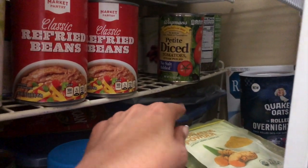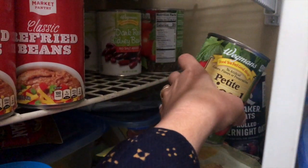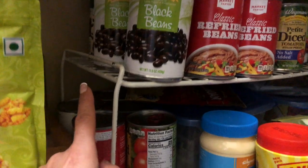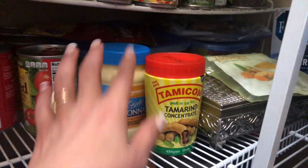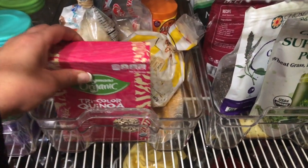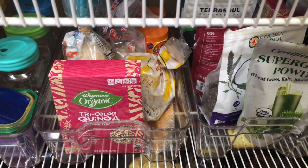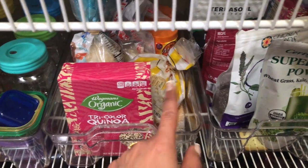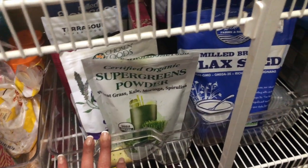So back there, as you can see, I do have some kidney beans. More tomato is here. I also have garbanzo beans. More tomato. Mayo is there. Tamarind. So these are all my backup. And here I have quinoa as well as the jasmine rice. So whenever kids want to eat Chinese food, I can make that. These are all things that I put in the smoothie.